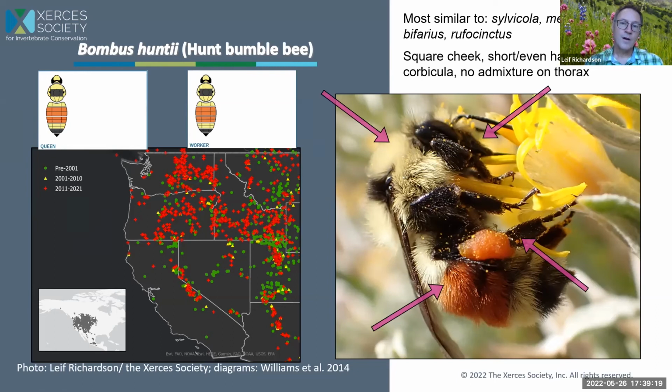So these slides are all going to show you female bees, workers, sometimes queens, and queens and workers are often quite similar, not always. We'll talk more about male bumblebees later tonight, but first we'll just be talking about these females. So, Hunt's bumblebee: this is a common and widespread species in Western North America. It's found in a range of habitats, and you can see that in the last 10 years there have been numerous observations around the West. It's found in California, mainly in the montane parts in the Sierra Nevada and east of the Sierra Nevada. It's found broadly in Oregon and Washington, east of the Cascades, and broadly in Idaho as well.